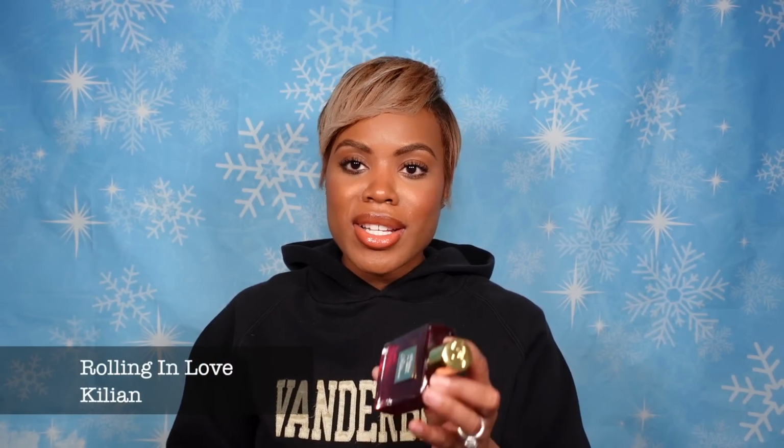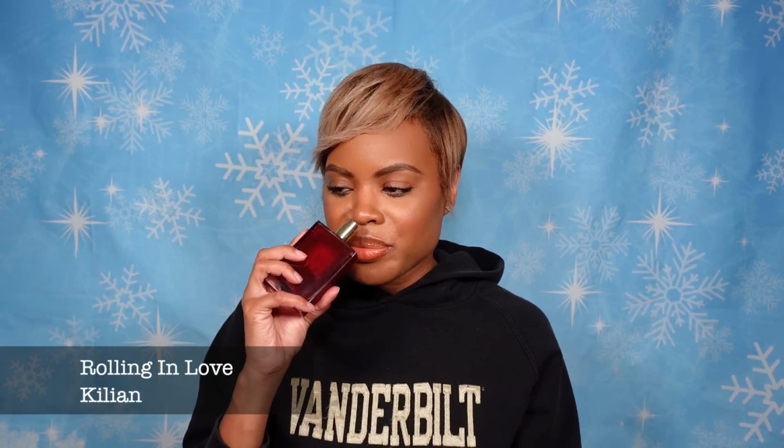Next fragrance is a long time wish list fragrance. I have wanted this fragrance for 2 years. I've had samples of it, decants, all the above. This is from the House of Killian, and this is Killian's Rolling in Love, aka the bottle that is in the pretty red. Yes, I love the red bottles. They don't do these as often, but it's something about them, and plus the name Rolling in Love.